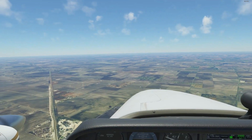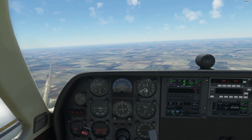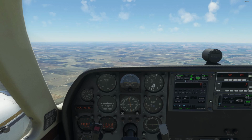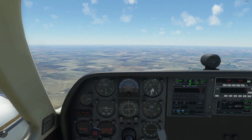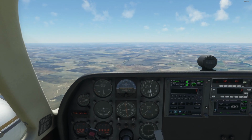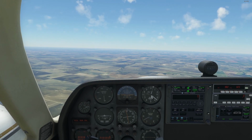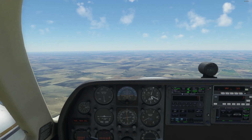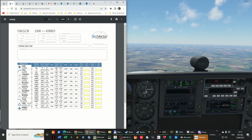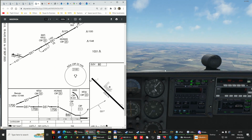The airport must be someplace below me, I guess. Must be right below me. We're flying this approach. So at 25 we are allowed to do the procedure turn. Course reversal.